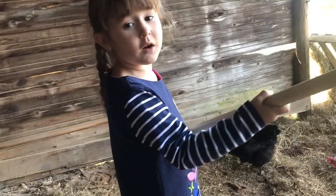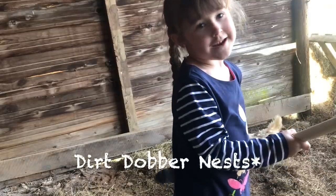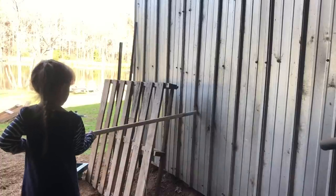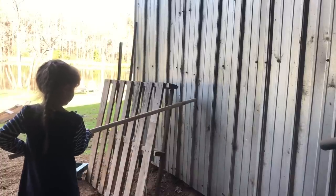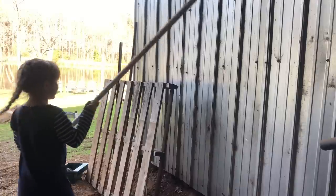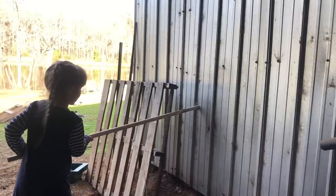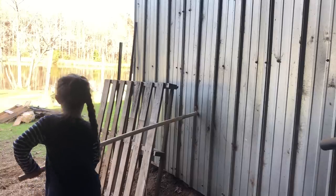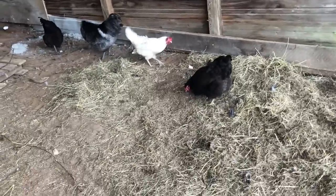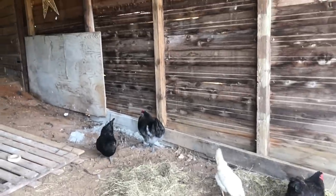Mommy's putting the wood up, so I'm going to knock down the old wasp nest. There's construction happening. Hey, easy. The chickens have seen this as the opportunity to come and get all the bugs as I move things. The great thing about chickens.